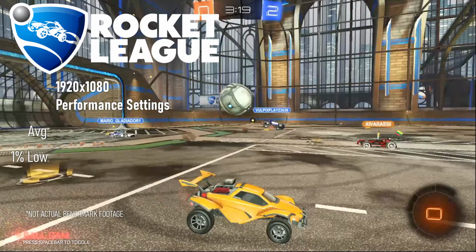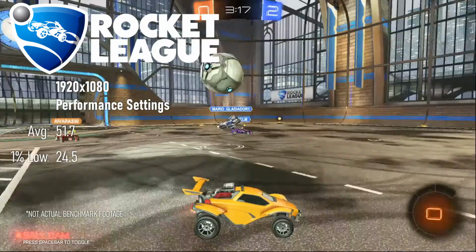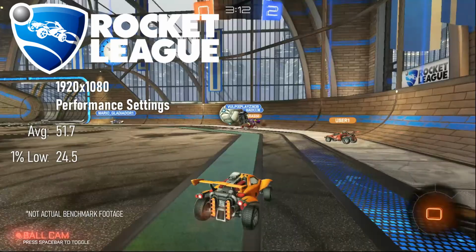Full 1080p was a bit of a stretch for Rocket League, only managing to scrape over 50fps average. I'd be tempted to play at a slightly lower resolution just to push it up over 60.